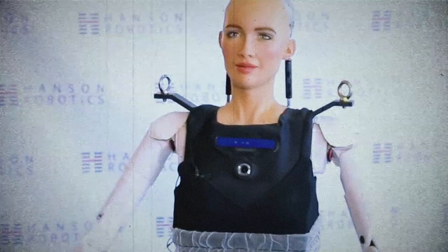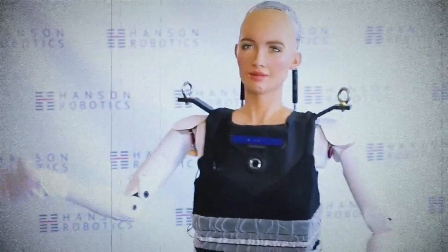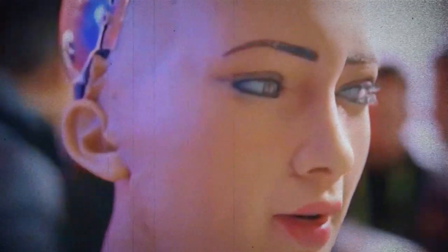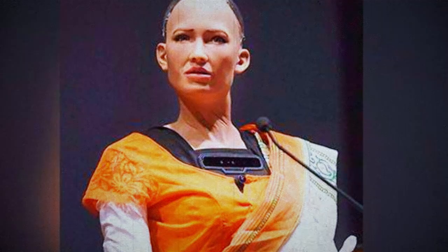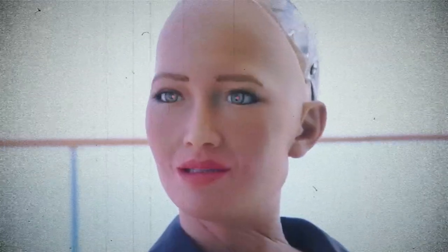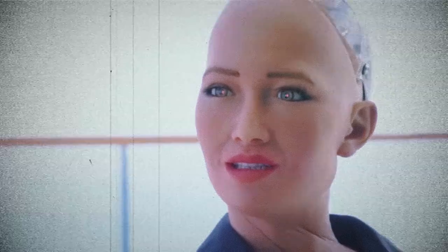What makes her special isn't just her ability to crack jokes or answer complex questions. It's how she makes you forget you're talking to a machine. Her face uses something called frubber, a rubber-like material that stretches and moves like real skin. She's got over 60 motors working behind that face, creating expressions that range from genuine smiles to confused frowns.